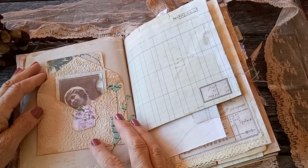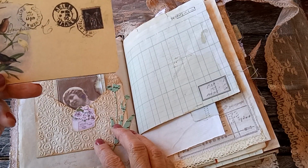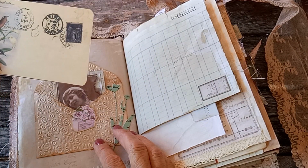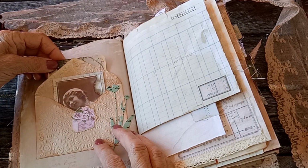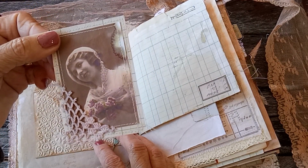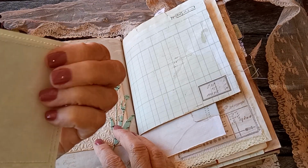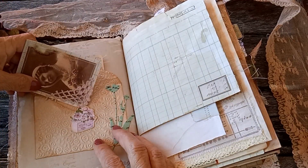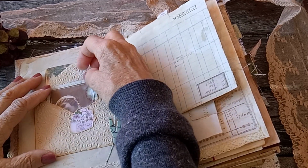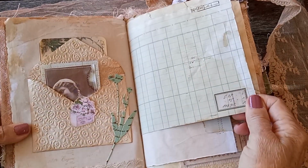I've embossed this little envelope here, tucked a card in the back. I'm not sure, I think that may be Tsunami Rose, that one. I'm not sure though. And a little card that I've made and backed with paper. This is a wildflower die. Some ledger paper here.